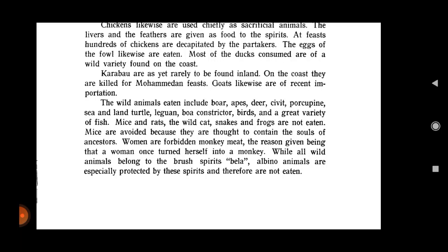The wild animals eaten include boar, apes, deer, civet, porcupine, sea and land turtle, iguana, boa constrictor, birds, and a great variety of fish. Mice and rats, the wild cat, snakes and frogs are not eaten. Mice are avoided because they are thought to contain the souls of ancestors. Women are forbidden monkey meat, the reason given being that a woman once turned herself into a monkey.